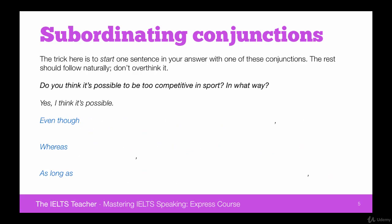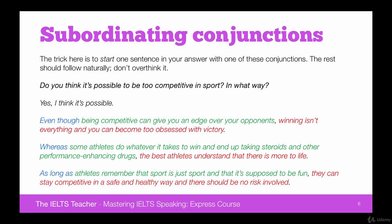...isn't everything, and you can become too obsessed with victory. So we're using this contrast. They're great for introducing contrast. Whereas some athletes do whatever it takes to win and end up taking steroids and other performance-enhancing drugs... involved. So a lot of contrast going on here.